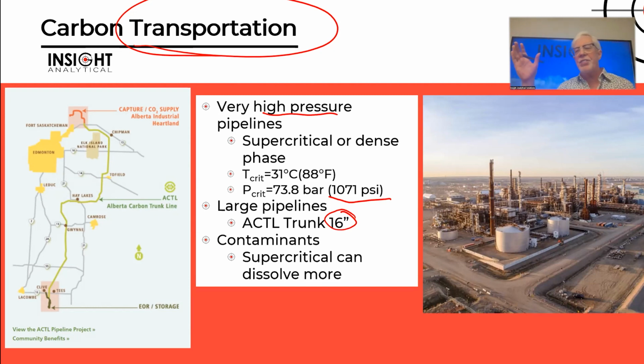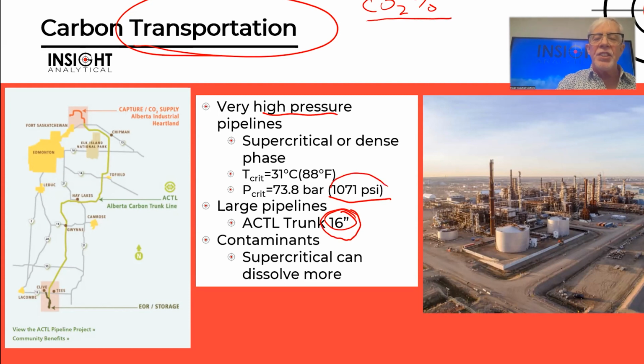When we're getting all of this CO2 from industrial sources, whether it's from power generation, oil sands production, or an operating refinery, we have to be concerned about the CO2 purity. And really, we want to be concerned about it for two reasons. One is we'd like to know what our CO2 percentage is. In Canada at least, we have a carbon tax, and so companies will get credit for how much CO2 they capture. It becomes a big deal because in these large pipelines, at these high pressures, we have very high volumetric flows.